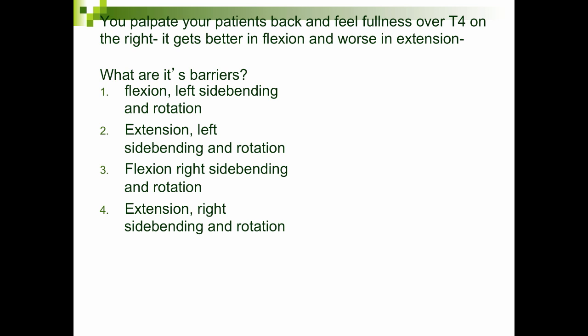You palpate your patient's back and feel fullness over T4 on the right. It gets better in flexion and worse in extension. What are its barriers?